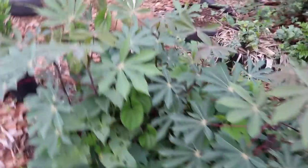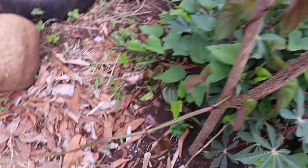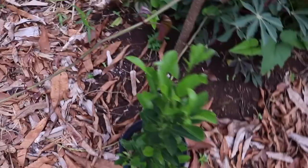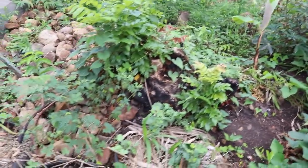And somehow, there's another yam down at the end here. These things are ridiculous. They're totally invasive. Look at this. What is this nonsense? Look at that. This guy's just waiting to get planted. More banana. All kinds of varieties.